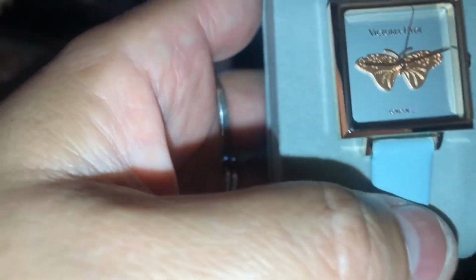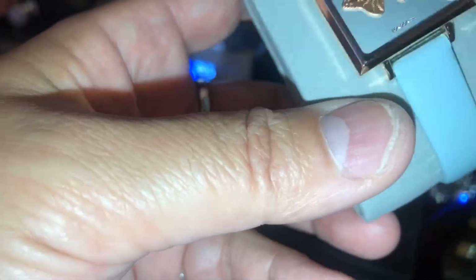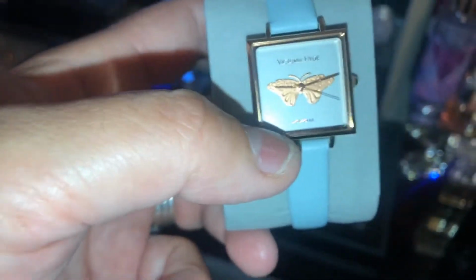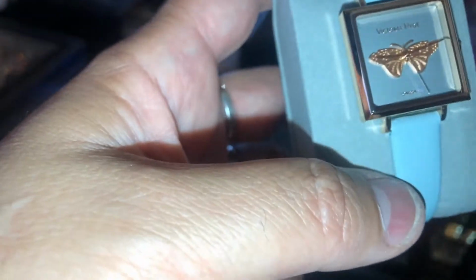Victoria Hyde. I have never heard of her, but it's through London. You can see London right there on the bottom. But I think, if I'm correct, she does a lot of vintage looks. But she has a really, really nice designer collection. And so I'm going to try to find more of her watches. I love this antique blue, and I love that it has the wider square face, and it has her name in it, and the butterfly, of course.